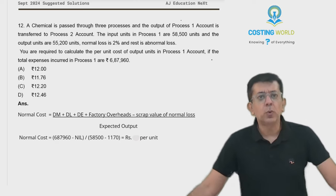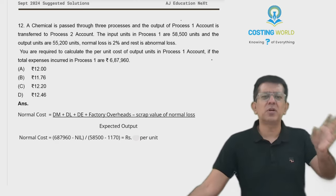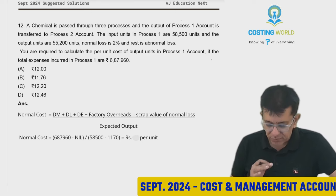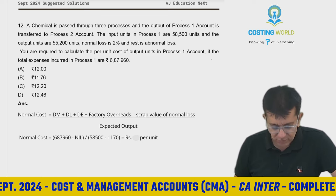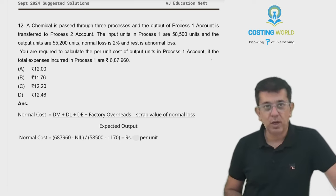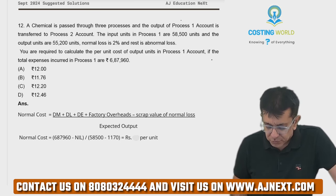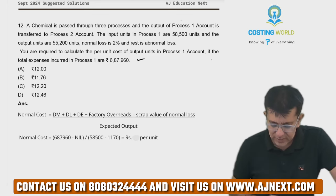Question number 12, again 2 marks. This again was a question of process costing, but not as complicated or long as the first one. A chemical passes through 3 processes. The output of process 1 is transferred to process 2. The input units in process 1 are 58,500 and the output units are 55,200. Normal loss is 2%, the rest is abnormal loss. You are required to calculate the unit cost of output in process 1, if the total expenses incurred in process 1 are 687,960.